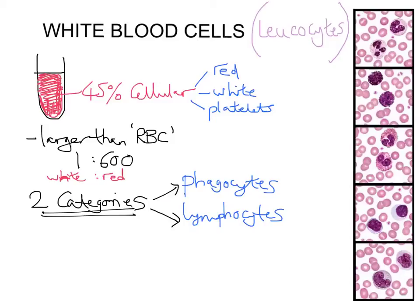Phagocytes destroy invading microorganisms by a process called phagocytosis. And there is a video I've done on the method of phagocytosis. So phagocytes destroy invading microorganisms by this process, and they're recognized by granular cytoplasm and lobed nuclei. So before I compare phagocytes with lymphocytes, let's talk about the different types of phagocytes we have.